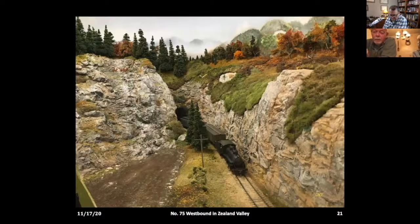And this is what I call Zealand Valley. Actually, it was Zealand Valley, Zealand Falls. And I don't know if there's a Zealand Falls, but I'm calling it that anyway.